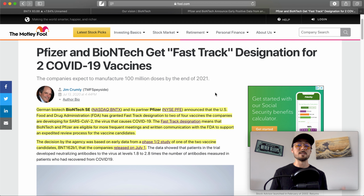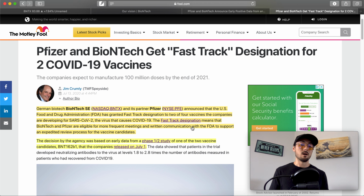Okay, so we will go on to the last piece, the most recent article, prior to getting into the charts. This is a Motley Fool article by Jim Crumley: Pfizer and BioNTech get fast track designation for 2 COVID-19 vaccines. So German BioNTech SE, their ticker is kind of weird because they are a German company, although they're listed on the NASDAQ.